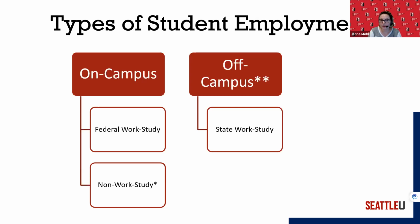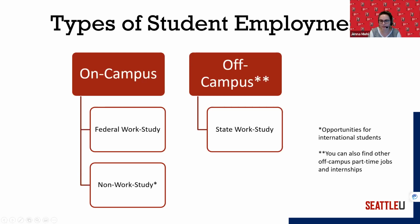The first is federal work study, which we'll get into a little bit more later. And we also have non-work study. Non-work study would be jobs that aren't federal work study, and these are really great because international students, if there are any international students, would be eligible for these types of roles.